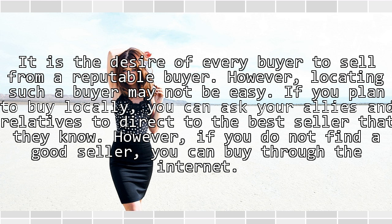It is the desire of every buyer to buy from a reputable seller. However, locating such a seller may not be easy. If you plan to buy locally, you can ask your allies and relatives to direct you to the best seller that they know. However, if you do not find a good seller, you can buy through the internet.